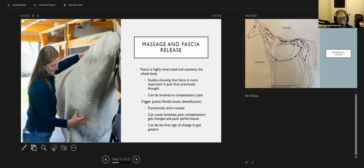Trigger points are basically painful knots. They're technically called densification in a muscle or fascia. And they can cause lameness, pain, compensatory gait changes, and poor performance. So I do address this in all of our rehab horses. I do think they have a significant effect on them. And if we don't address them, then they're going to continue their compensatory gaits after we resolve the original injury. And when you get a trigger point, it can often be the first sign of a change in their gait pattern due to pain.